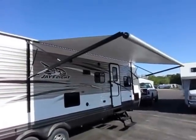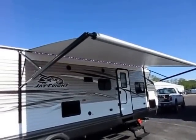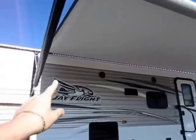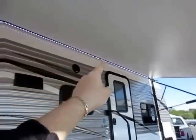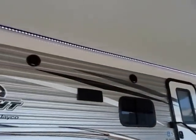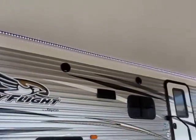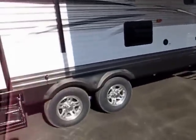We also have better quality motors on our power awnings, power jacks, on the tongue, things like that in a J-Flight. They do spend $1 more on those. Not only do we have LED lighting, it is mounted at the base of the awning, and it does run the entire length of the trailer. A lot of manufacturers are only using a 10-foot strip right in the middle, so that on their brochure they can say LED lit awning, but it's not the full length. It's not going to get you the illumination.